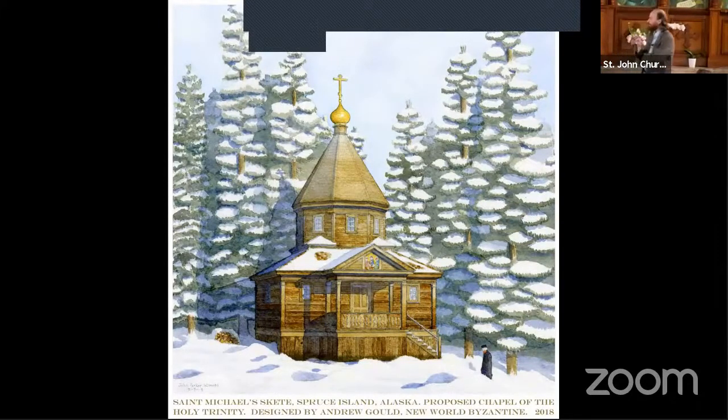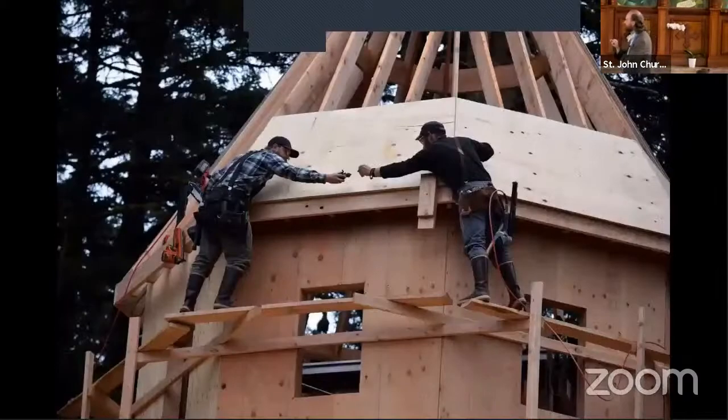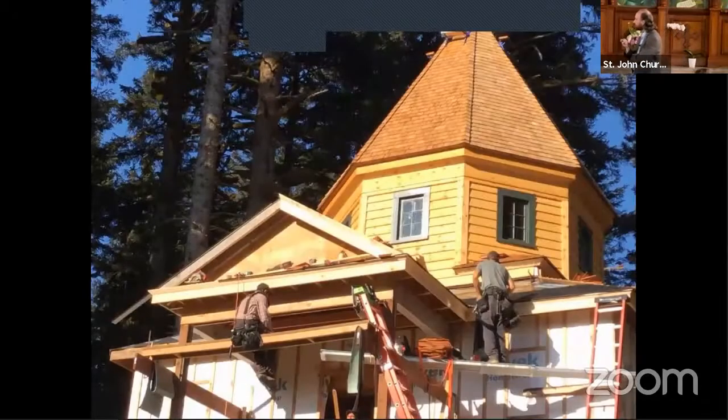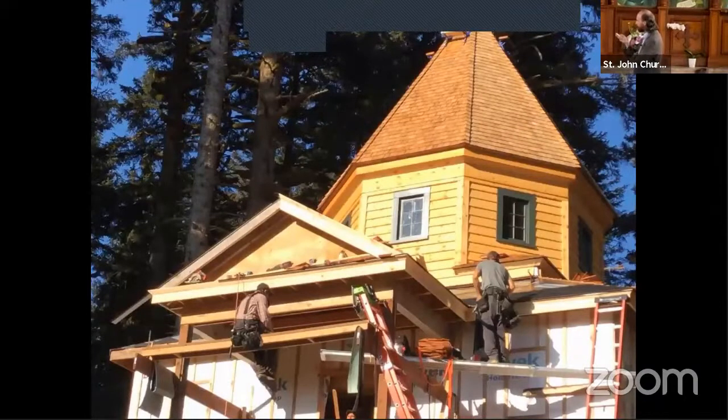And they wanted a distinctive form that doesn't copy any of the 100 or so historic churches that are in Alaska. So this is the foundation under construction and framing it up. It's incredibly hard to build anything there. Any materials have to be brought in on a barge across the ocean and then hauled up a mountainside. So almost all of the wood is stuff that they milled on site by hand out of their own trees. I actually had the windows made for them in Charleston and shipped all the way to Spruce Island because they couldn't find anyone in Alaska who could make these old Russian style windows, single glazed with hand blown glass.